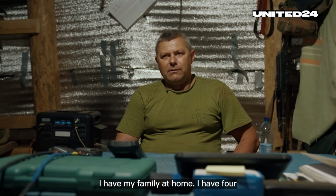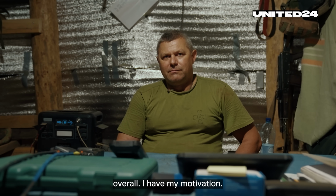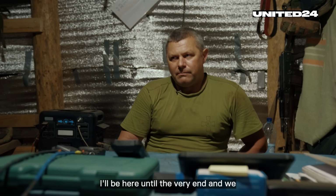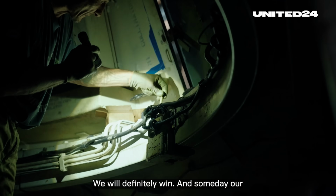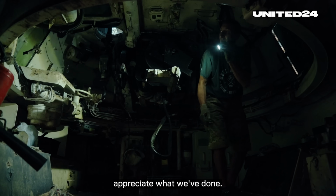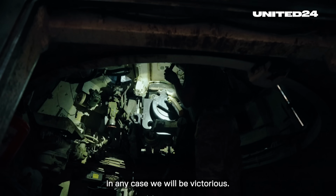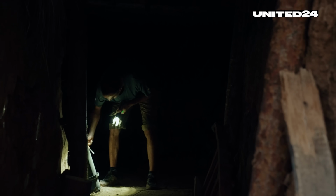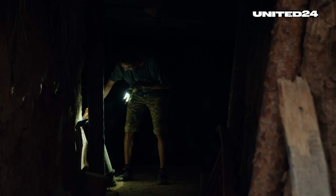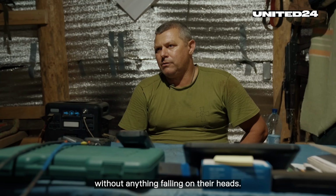I have my family at home. I have 4 daughters and grandchildren. This war has taken from me overall. I have my motivation. I'll be here until the very end, and we will win no matter what. We will definitely win. And someday, our children and grandchildren will appreciate what we've done. I believe we're doing the right thing, and in any case, we will be victorious. That's probably the motivation. My motivation is to live in a free country, so that our children can walk safely without anything falling on their heads.